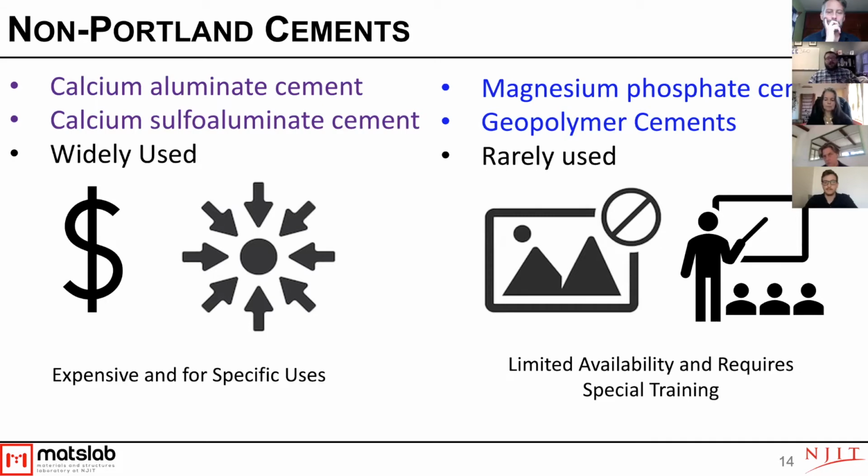as well as geopolymers. I would say geopolymers are more close to being used more readily, and they're great because geopolymers are made from basically waste materials, and they have very low embodied carbon. But what's difficult with these is that there's a limited availability of these, and they both require special training for use. They don't work exactly the same as we would use a Portland cement. And so it kind of will create a new educational need in the market.